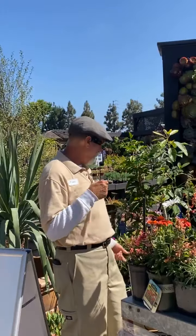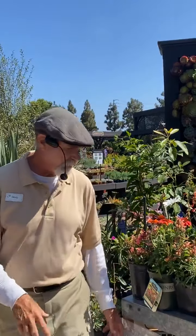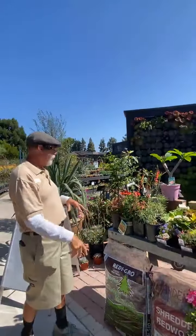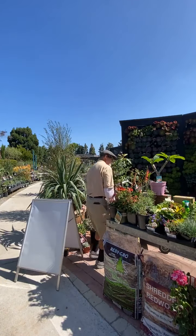We're gonna talk a little bit more about. Let's go talk about mulch really quick. So mulching is really important right now, and then I'll go into some of the other flowers. Mulching, watering, and then we'll be done.